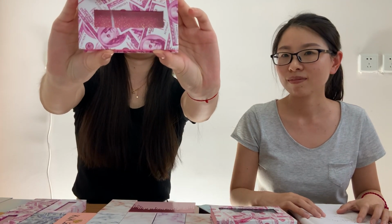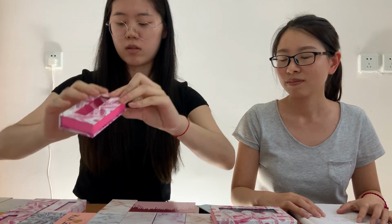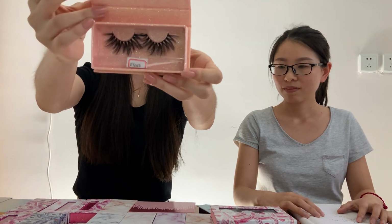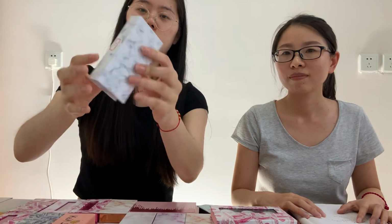So I'm gonna show you some popular styles. It is about the pink morning packaging and the glitter packaging. Do you have some marble styles? Sure, we also have the marble styles.